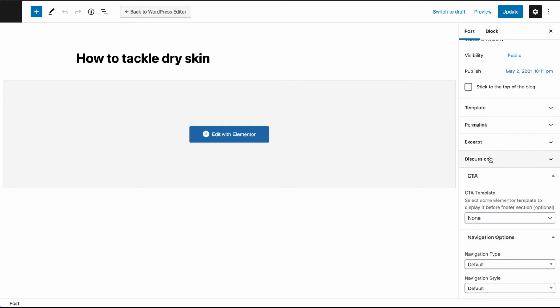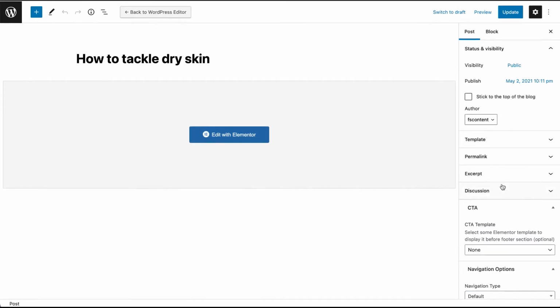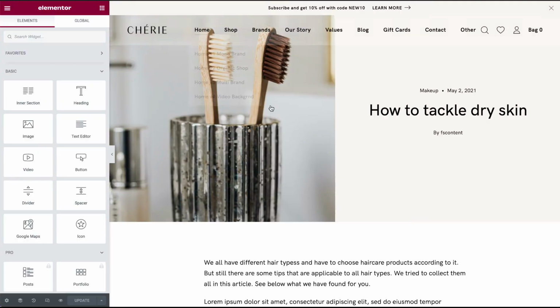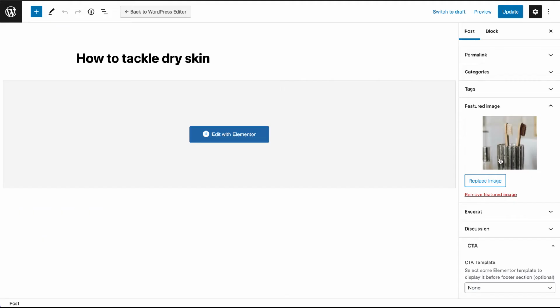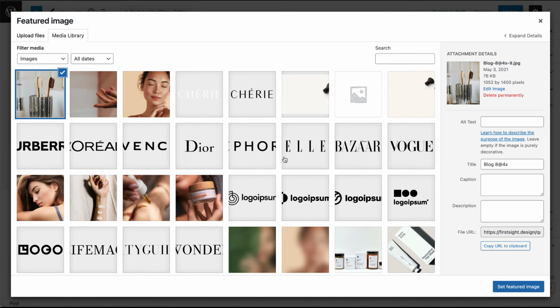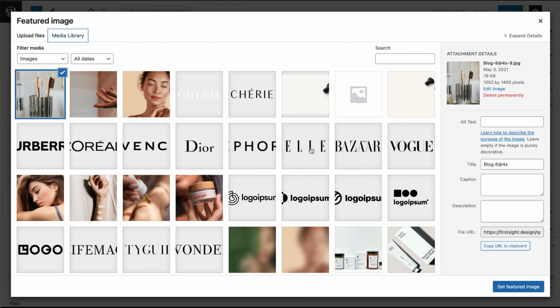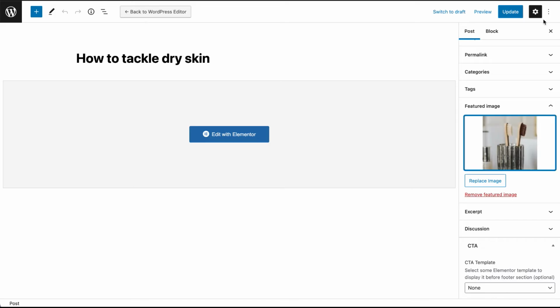And here on the right, you'll see featured image, the one that appears right here. So to replace it, go to the default edit mode of WordPress and click on the image, and you'll be able to insert your own image to the media library, or you'll be able to choose an existing image in your library. And to save changes, click on the update button right here.